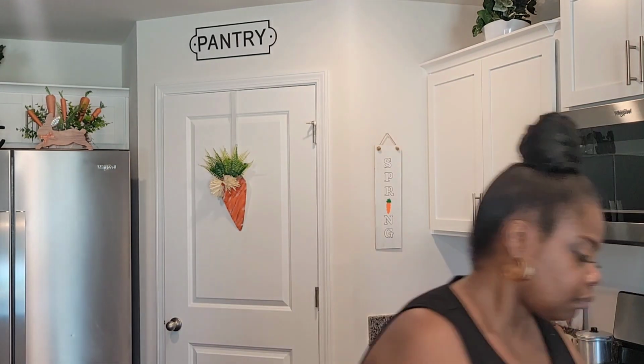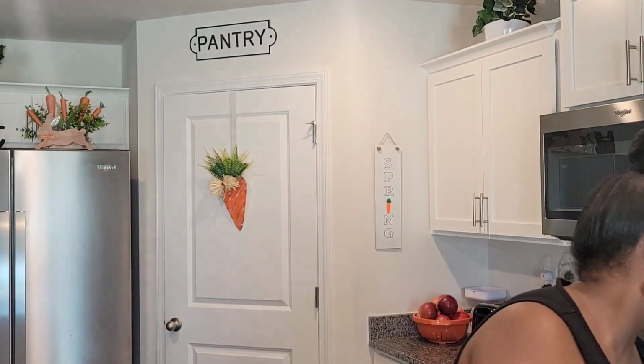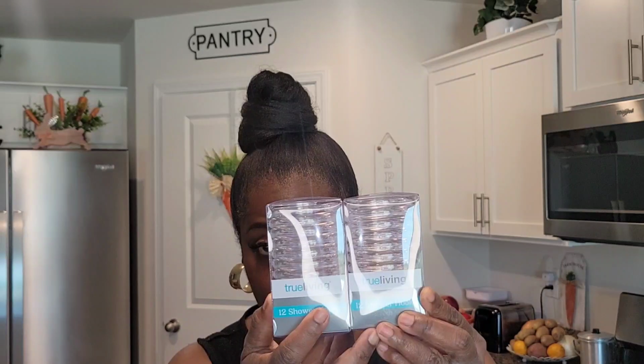So, I got these shower hooks right here. You get 12 in the pack, and they were $2. Okay, these were $2, so I went on ahead and got the other one for free, okay? Because I make a lot of napkin rings here on the channel. I don't use these in my space, but I do make a lot of napkin rings, okay?